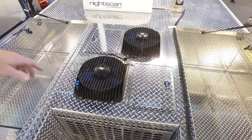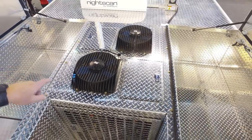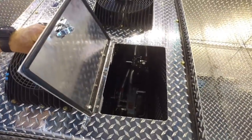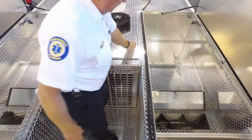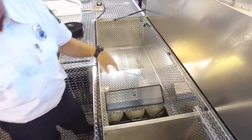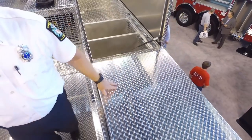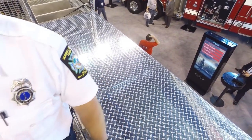All right, just behind the night scan, you'll see the area that was built to house the Super Simos. There's 2 of them in here, and they did a nice job for us to be able to get in there, service them, test them, make sure they're good. In this compartment is where we'll have our booms and our pads, some of our hazmat supplies. And in this compartment, it's identical to the other, is where we'll keep all of our rope gear and our confined space lines and confined space packs.